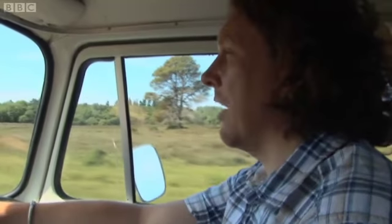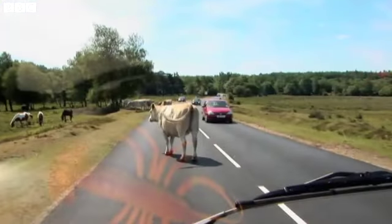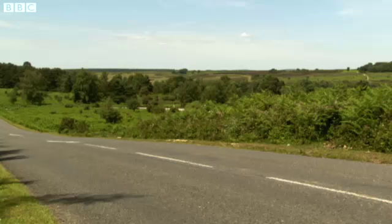We have a cow in the road situation. Now the thing to do here is to be as bold as you possibly can and just keep going because they'll move out of the way. There you go. See, a lot of people make the mistake of sitting and waiting for the cows to move, but they're not going to move. Why should they? They're sitting in the road having a nice day out. There's a glorious view. With the cows successfully avoided, it was just me and the open road again.